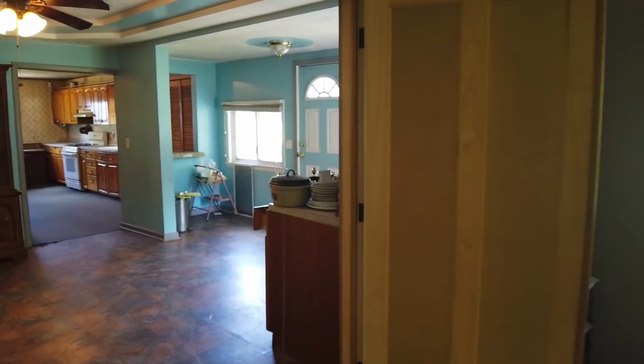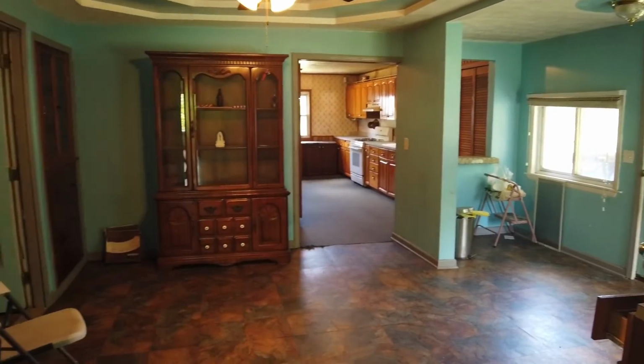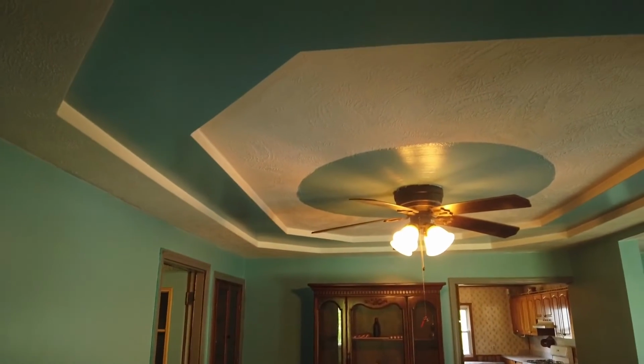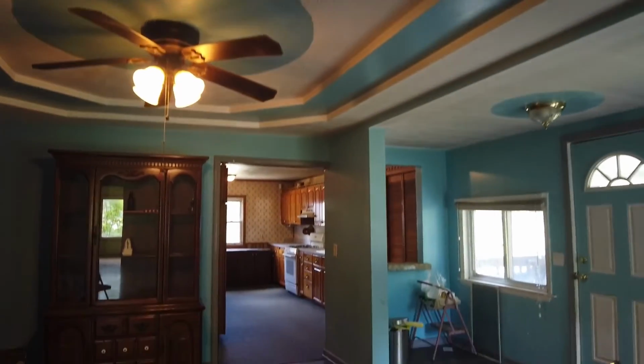Now, into the dining room, you have another entrance into the home, and I'm guessing that was a side entrance at one point. And the dining room is pretty large. You can seat a family of 8 pretty easily, I'm guessing. And the ceiling is this tray ceiling with all of these different designs. They put a lot of effort into making this feel custom.